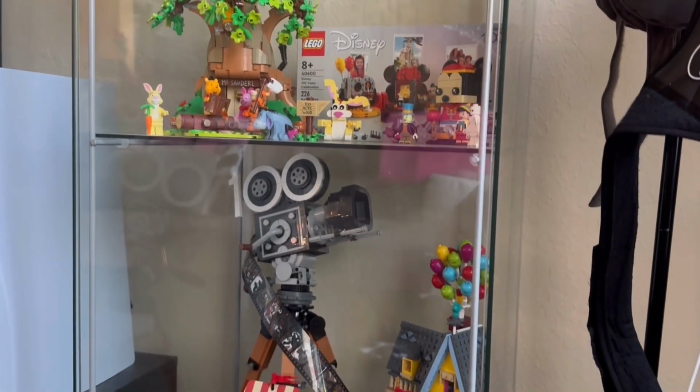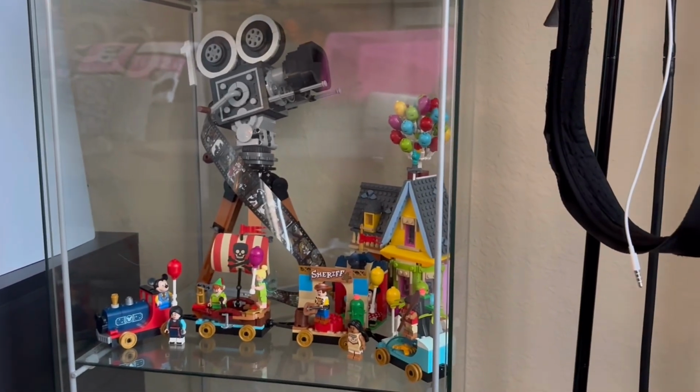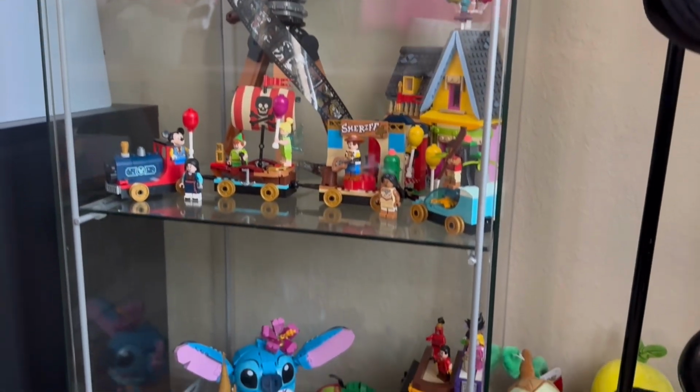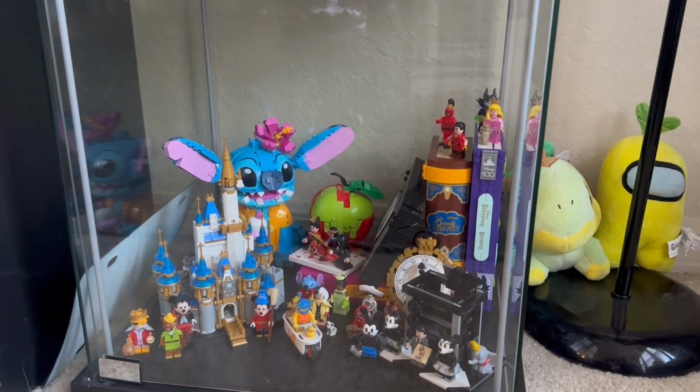Continuing on down, we have even more Disney sets, which include the Walt Disney Tribute Camera, the Up House, and the Disney Celebration Train. Now we're going to move down to the bottom, which is probably my favorite Disney shelf that I have. I really like the layout and how everything just fits nicely together.